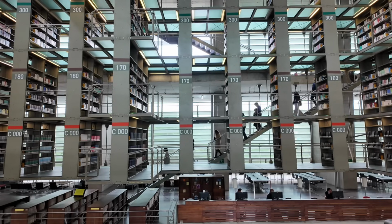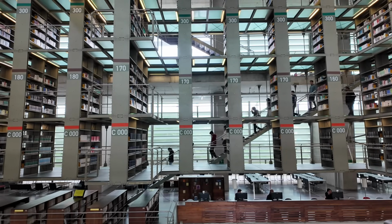I'm not a big reader, but the one thing that I requested that we come to in Mexico City is this biblioteca, because it looks so cool. And this place is huge.